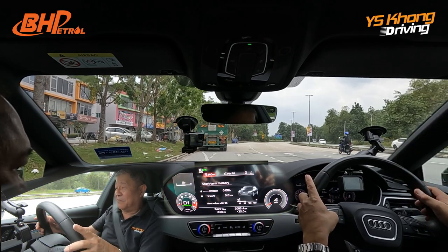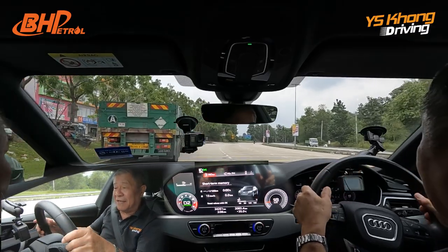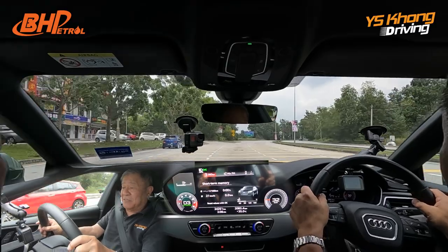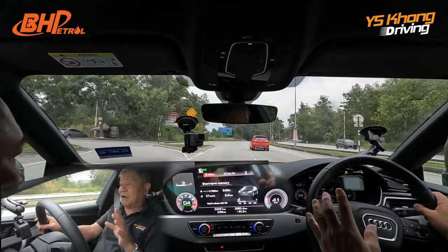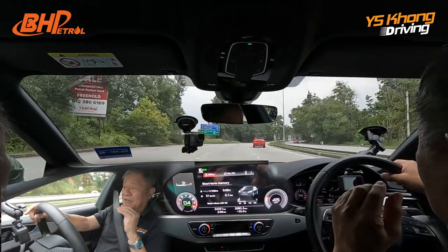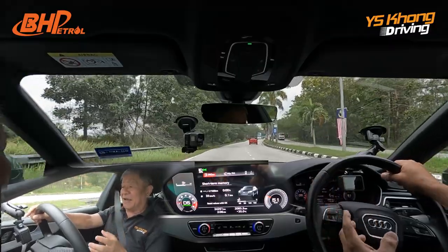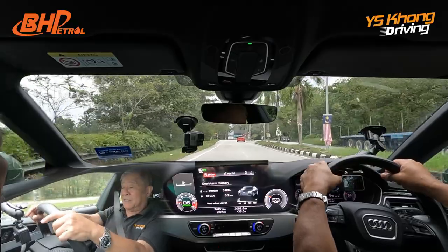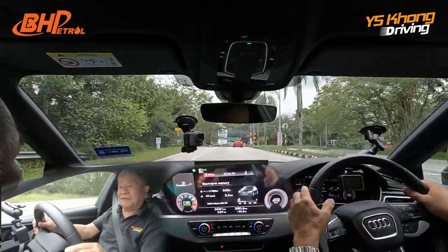And what we're going to do now is a fuel consumption test for the Audi A5 Sportback. For your information, we are somewhere near Pasir Putri in the Rawang area, and we are going to join the old road to Bestari Jaya and do a fuel consumption test on this Audi. Okay, we're going to turn left.